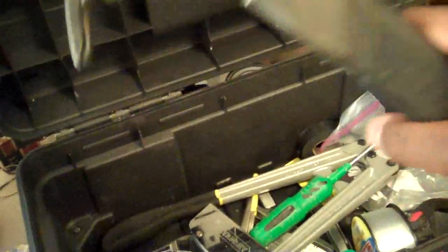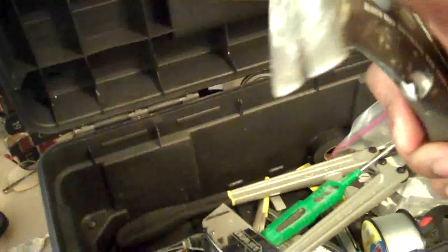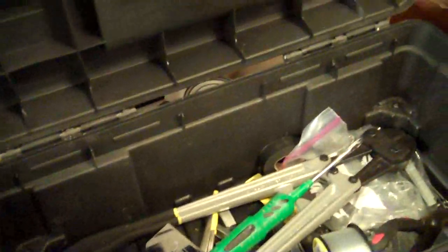I mean, it's an Estwing. This isn't cheap. It wasn't cheap at all. Nice big hatchet. I'm probably going to get a big axe as well. This is something I've actually been using so far. The Annihilator. Yeah, it annihilates just about anything. And this thing's been pretty handy.